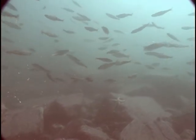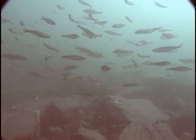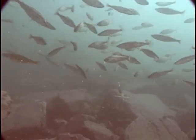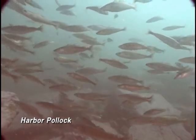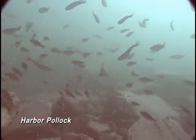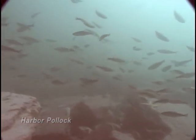Near to shore, you can sometimes see schools of fish swimming in these plankton-rich waters. These immature pollock, known as harbor pollock, are a common inshore school. When they mature after 3 years, they move offshore and grow to as large as 4 feet and weigh from 15 to 70 pounds.